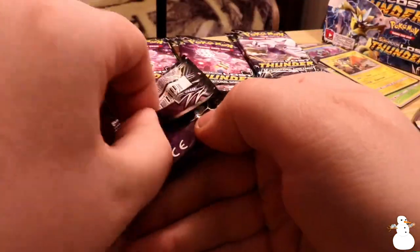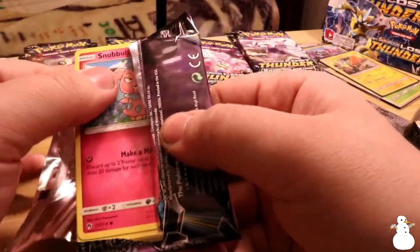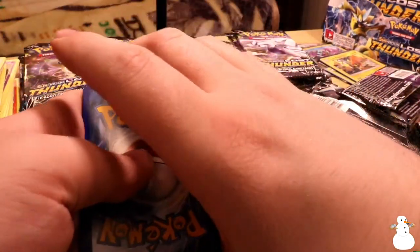All right, here we go. Next pack. Come on. Give me a rainbow card. Give me that full art Professor Elm's Lecture card, please. I'll be a good boy, I promise. Okay.